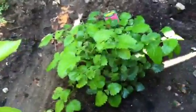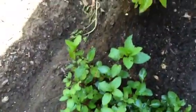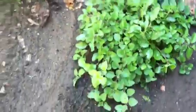Hey, wanted to show you my garden here. Start with the herbs, and I've got some lemon balm. And this here is lemon basil. Right here I got some chocolate mint. Some Greek oregano, doing really well.